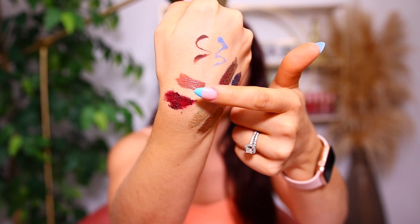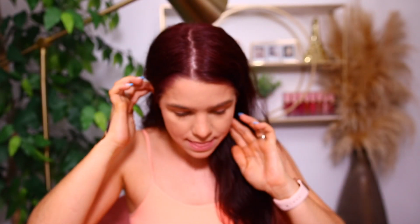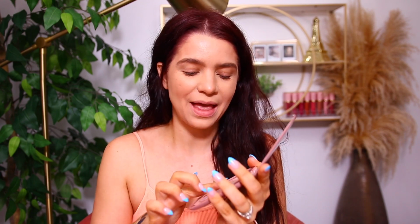So we've got the nude there on the top and then the burgundy shade there as well. And then we just have that highlight. So let's see what that looks like. I'm excited to kind of swirl my finger in this because it does look so pretty. It's like I almost don't want to mess it up, but I will.